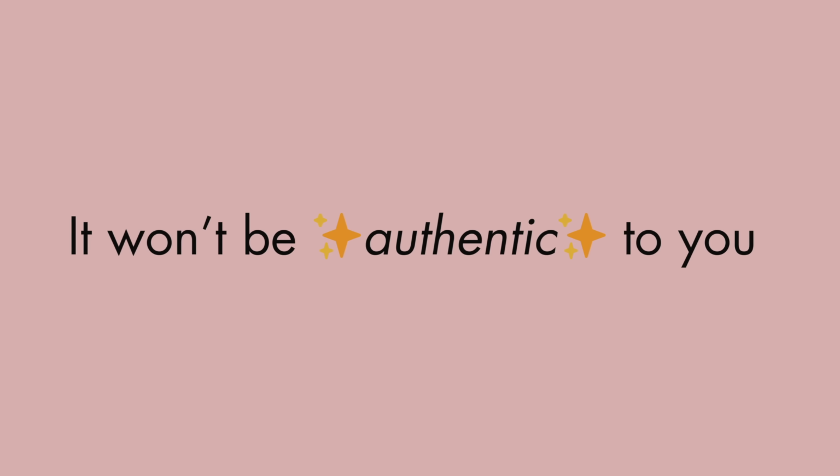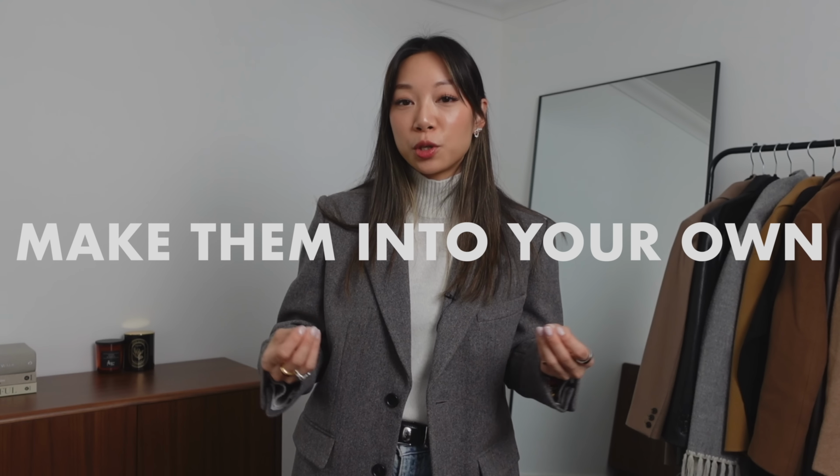You'll also end up with a wardrobe full of things that you don't want because you've tried to copy someone else's style. At the end of the day, it won't be authentic to you. I think that the right way to use inspiration is to take elements that suit your personality, that suit your lifestyle, and make them into your own. See if the inspiration sparks a new way to wear the clothes that you already have.